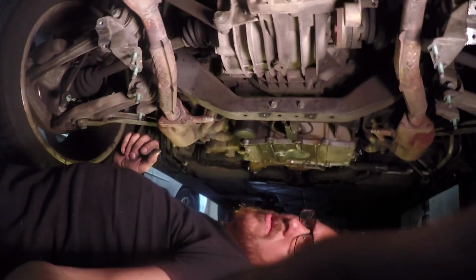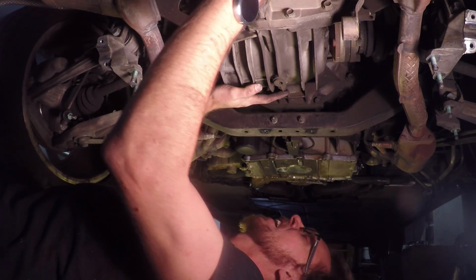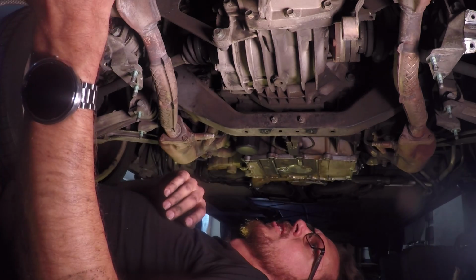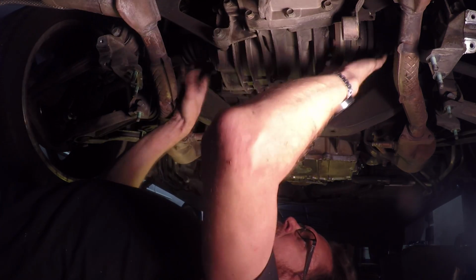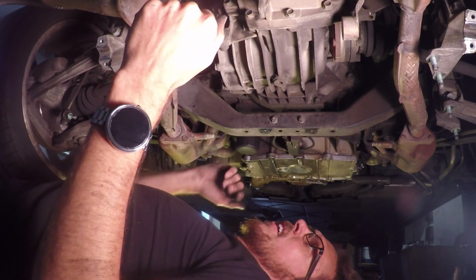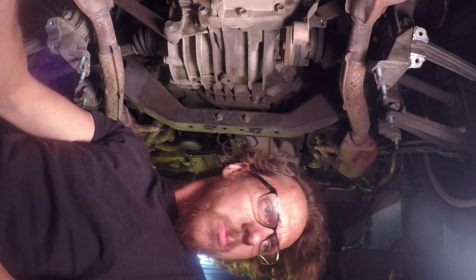Okay, so progress so far. Can see the transmission, can definitely get to it. There's a bar here. I'm thinking I might have to take off part of the mufflers. And then here. Yeah, it's getting there. It's definitely getting there. All right, gonna go spend some quality time with the wifey. Pick this back up tomorrow.